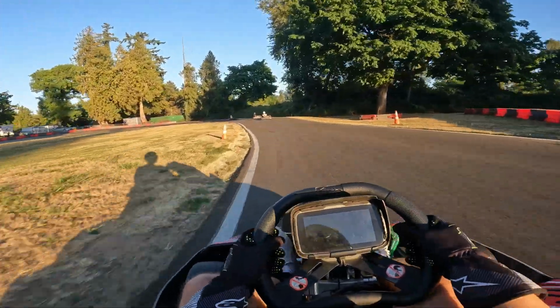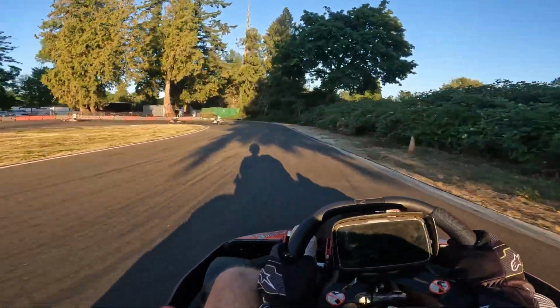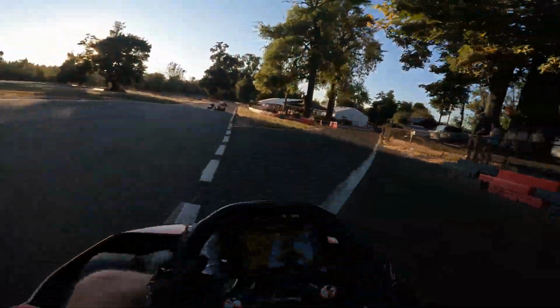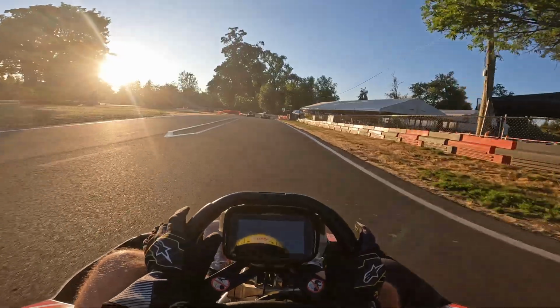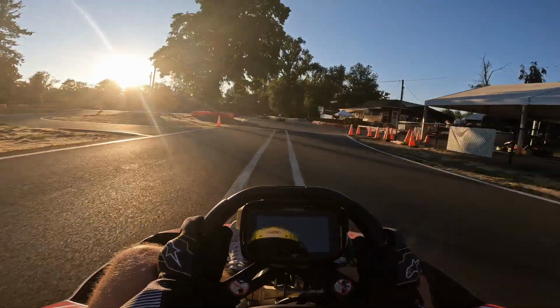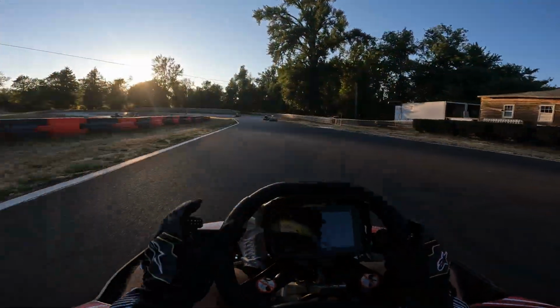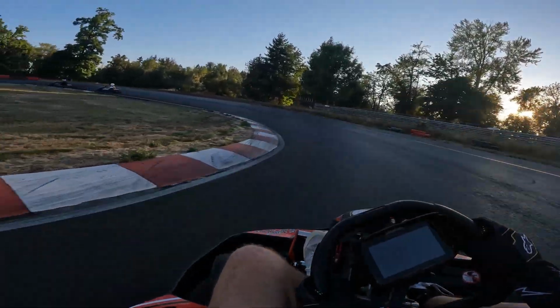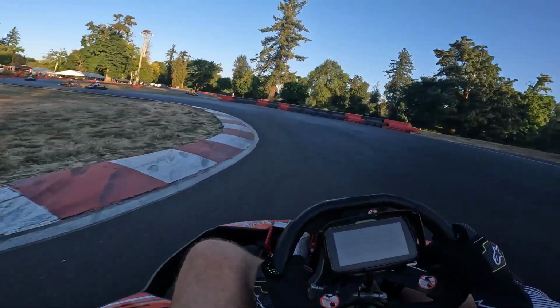So again, I'm seeing this gap up ahead. Haven't really been able to close it down because I was fending off an attack from the driver behind me. Mostly clear at this point. I don't feel him bumping me along. So again, focusing on putting in fast laps, trying to close down that gap.